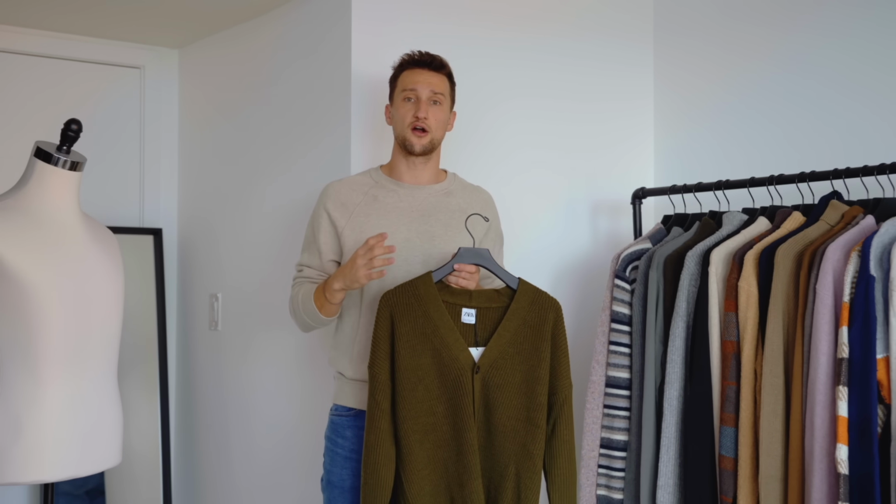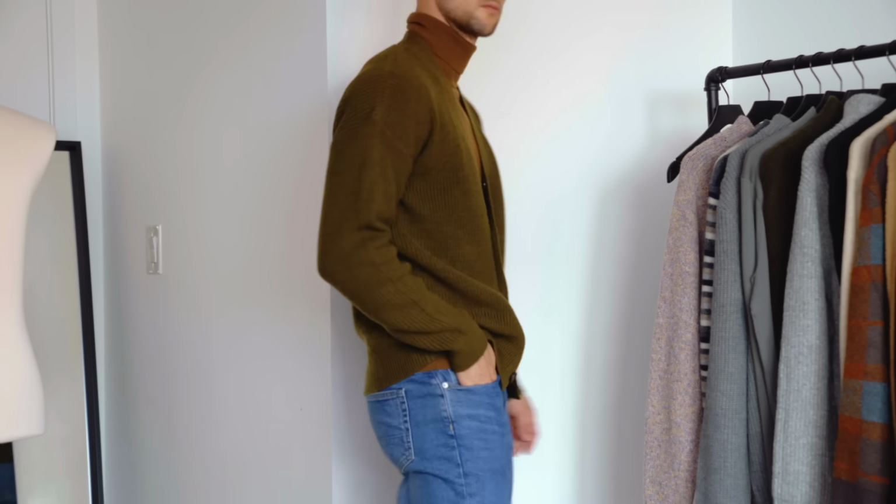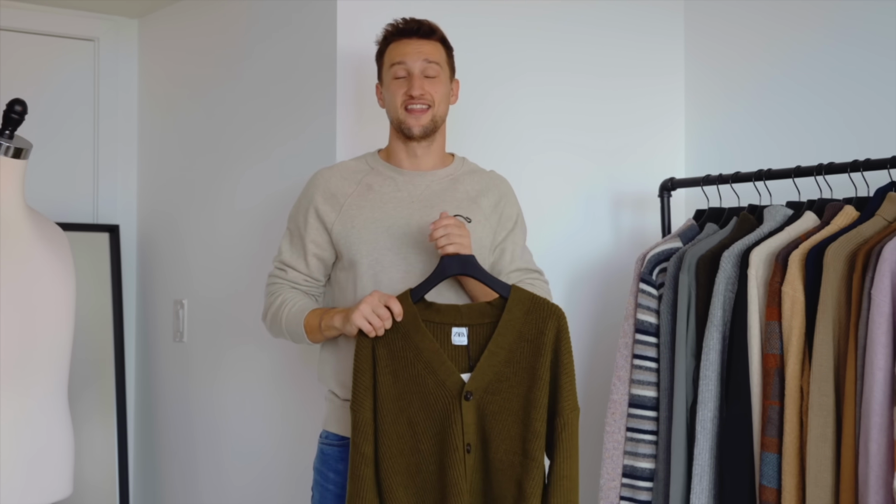So cardigans for me are kind of like an option. If you guys love them, that's great. Like I said, I think this is a great piece for that, but otherwise I think I prefer all the other silhouettes that I talked about today.